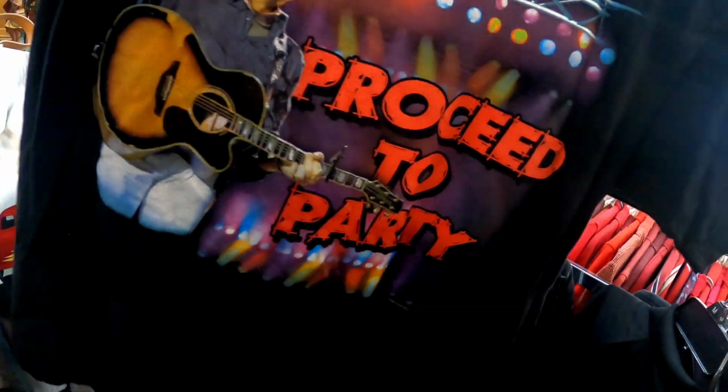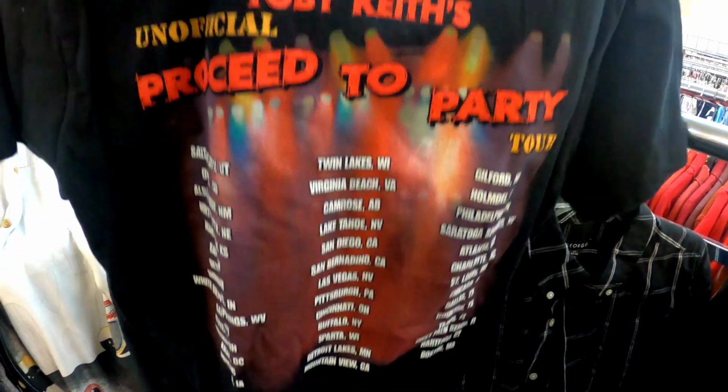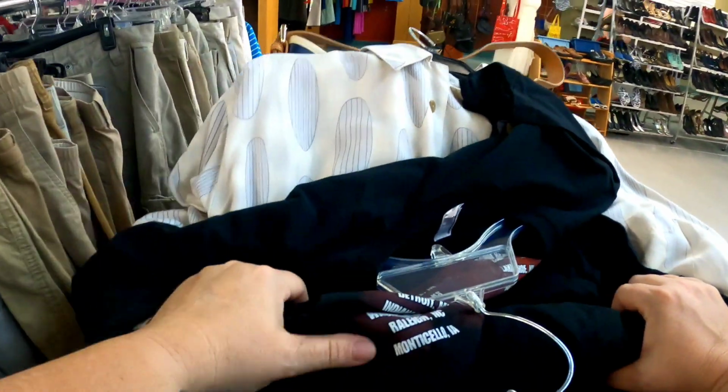And then I saw this concert tee. At $1, I will pick up pretty much any concert tee. This one isn't going to sell for much, probably only 10 to 15, but it should sell fairly quickly.